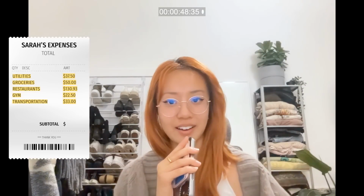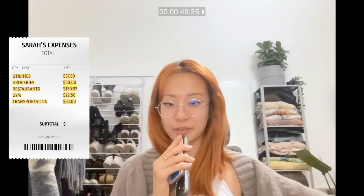The next big cost is transportation. One of the good things about living in New York City is if you use the same credit card to tap on the subway, you basically get capped out at $33. So if you spend any more than $33 on transportation, you will actually not get charged more for that week. So even though I'm pretty sure I spent more than $33 on transportation and subways and buses this week, the total comes out to be $33 because of this MTA implemented rule, which is great.